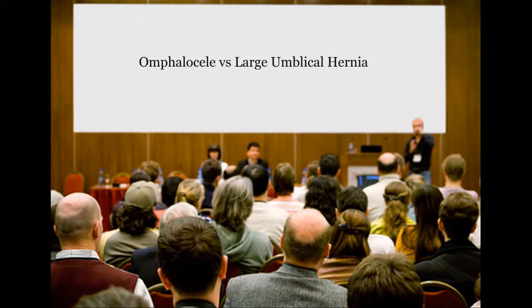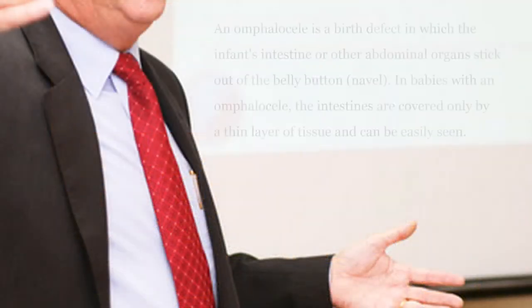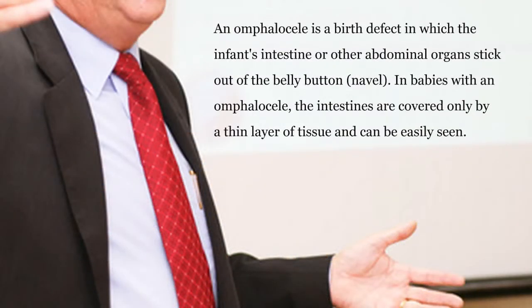A large umbilical hernia, can that sometimes be misdiagnosed as omphalocele? I think a very large umbilical hernia may actually be a missed omphalocele, or what we refer to as a covered omphalocele, one in which the sac, which we just talked about, is actually covered by skin. And there are very small omphaloceles, which we refer to as hernias of the cord, which look to a degree like a very large umbilical hernia.